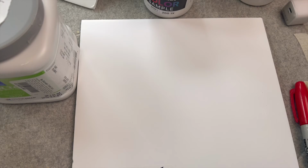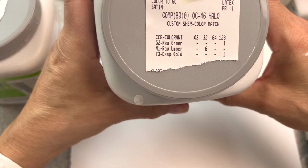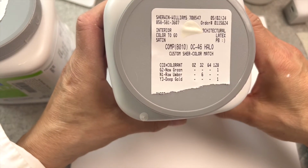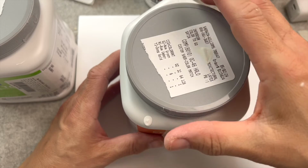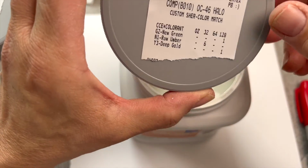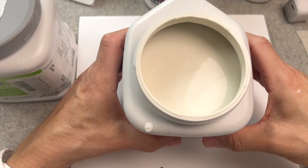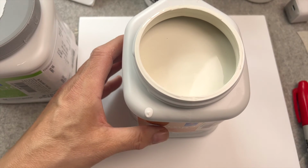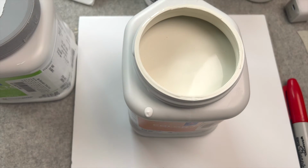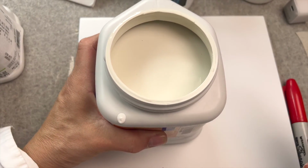All right, so the next color, because I didn't have time to go back to Benjamin Moore, Sherwin-Williams did a color match, which they do often, and this time it's actually a Benjamin Moore color, and it's called Halo. This is one of the hardest cottages to find colors for because of the light situation. Okay, so this is Halo, and it's a true beigey taupe. So I was looking for this for the living room, maybe. Let's see what you guys think.